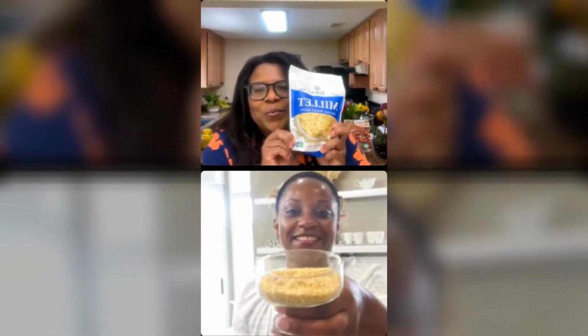Okay. What do we have today, Mimi? Today we are making millet, or pitimi. Yay! I think in some countries they call it finger millet. It comes in different colors, and we're going to go for this color. So wherever you're from, if you have millet in your country, let us know down below. Have you ever tried millet? Do you like millet? Let us know.